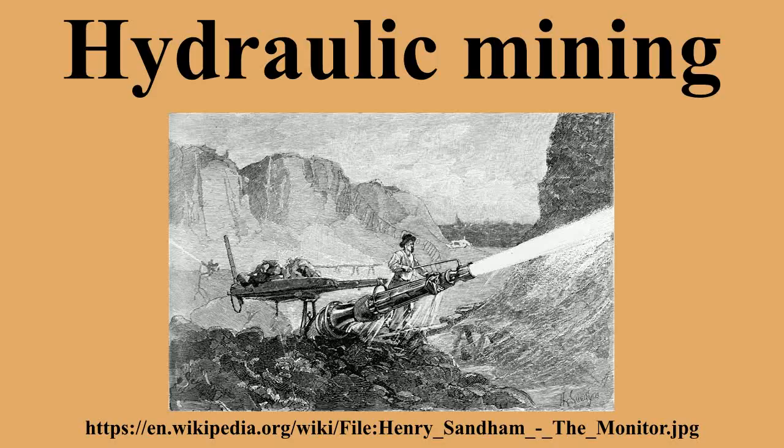Though successful in extracting gold-rich minerals, the widespread use of the process resulted in extensive environmental damage, such as increased flooding and erosion, and sediment blocking waterways and covering over farm fields. These problems led to its legal regulation. Hydraulic mining has since been used in various forms around the world.